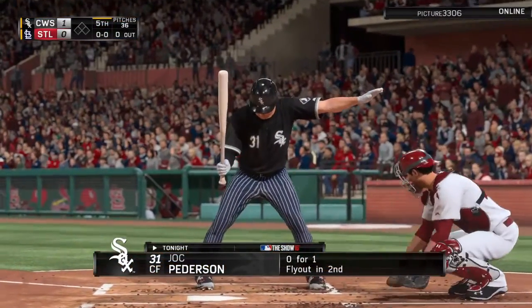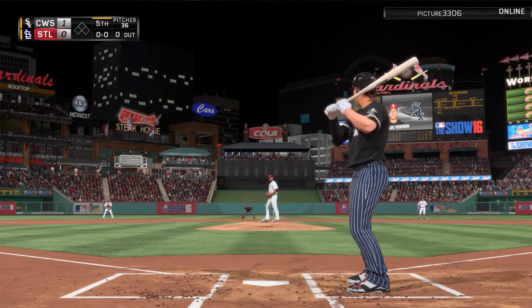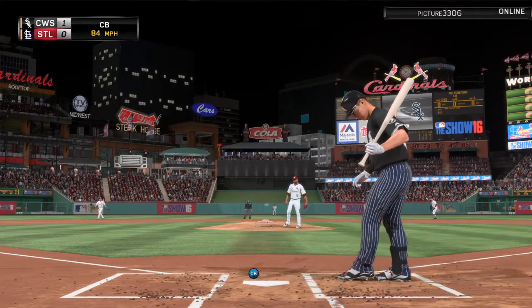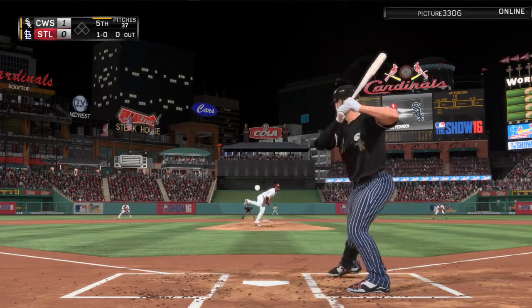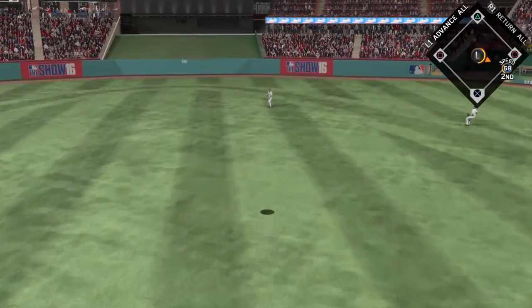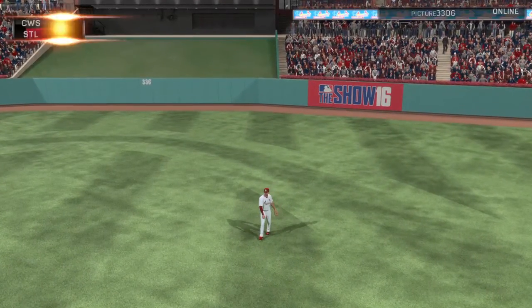Jock Peterson heads for the box to start the fifth for the White Sox. Leading off this one, center fielder Jock Peterson. First pitch on its way. Curveball, and that misses in the dirt for ball 1. Lifted into the air out towards center field. And the leadoff man is gone now to start the fifth.